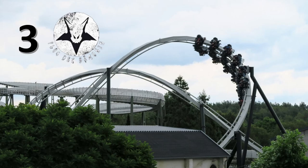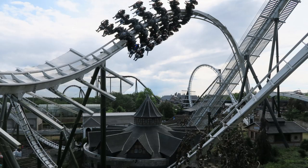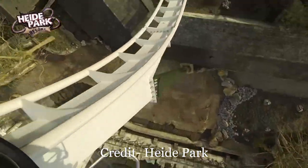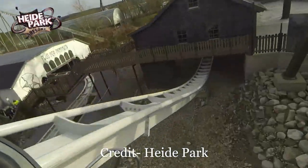Number 3, Flug der Dämonen at Heide Park. One of the smaller wing coasters out there, Flug der Dämonen has some solid theming in the station and great pacing. You start with one of those excellent wing over drops and then fly over a speed hill that delivers better airtime than a lot of B&M hyper coaster hills.